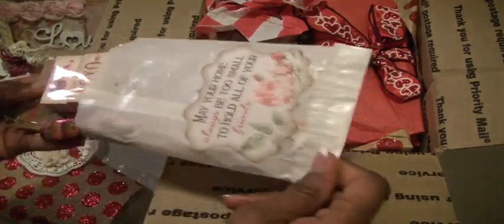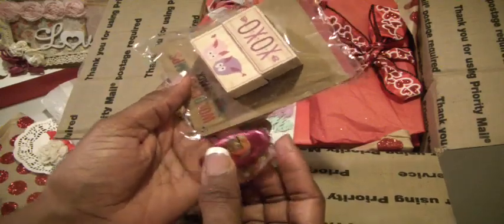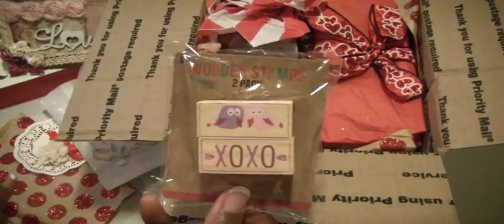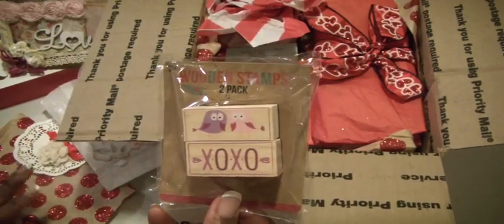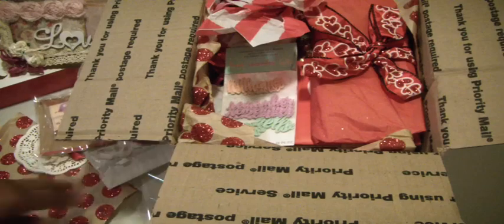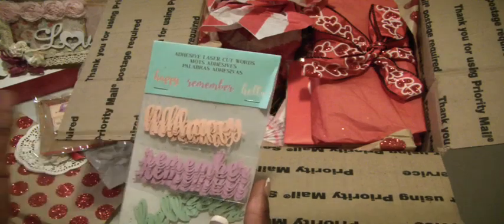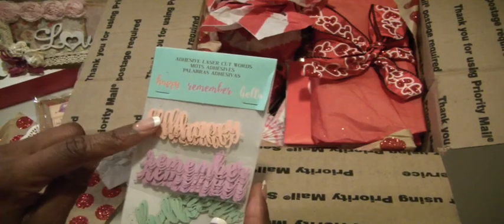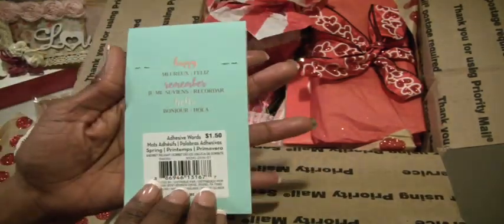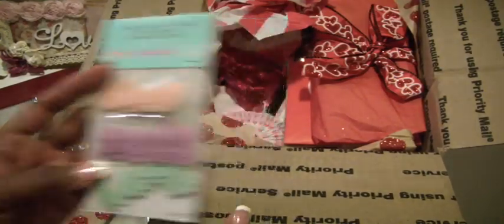Let's see here. Chocolate, of course. And then two stamps. Oh my gosh, how cute are these? These are from Target. I did not see these. So cute. And as always, one Target has one thing, another Target has another. I don't know why, but it's like that. Oh, I love these. These are adhesive laser cut words. So there's happy, remember, and hello. Nice. Perfect size too. Perfect size, Trudy. I love this. Thank you for this.